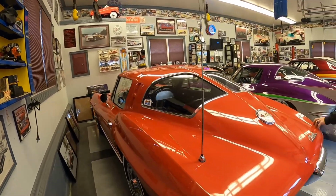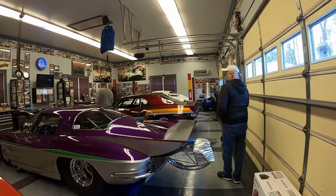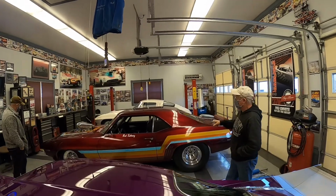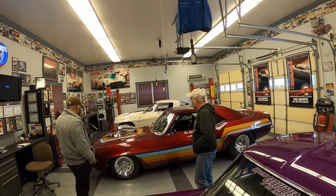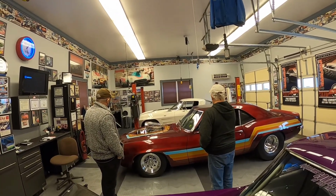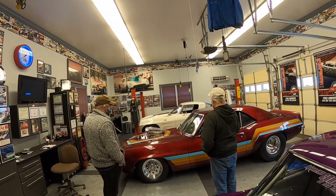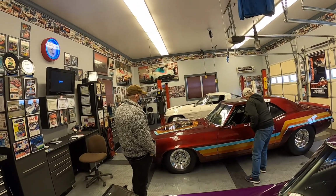Unbelievable. What's this, Brad? What do you got over here? Well, all my stuff has stories, just like most people do. We all have stories. This car I bought brand new. I was in high school. This was a Z28. I bought it from Jerry Chevrolet in Baltimore. This has got a crazy history. It was blue with white stripes, Le Mans blue with white stripes. That's the original interior. All we did was put the red pinstripe in it when we painted it.